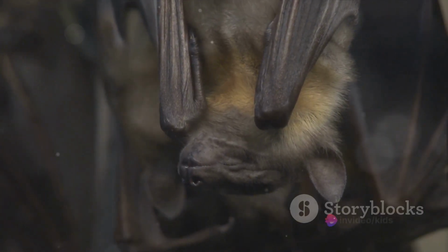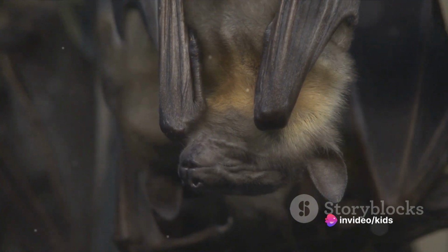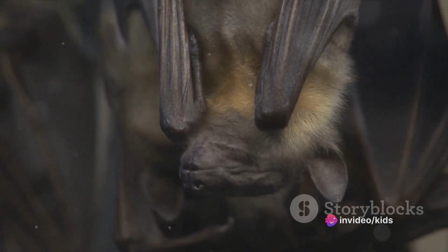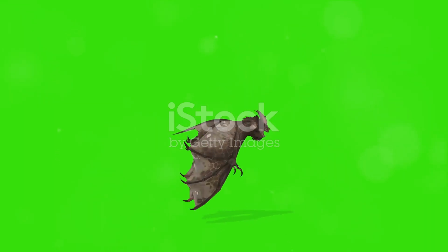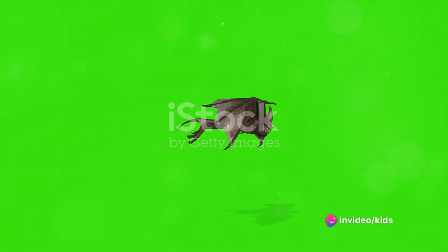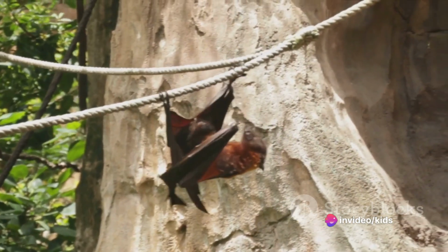They are the only mammals that can fly, soaring through the night sky with ease. But that's not all. They even have their own unique way of seeing in the dark. It's called echolocation. They make sounds that bounce off objects around them, helping them to find their food. Talk about a superpower.